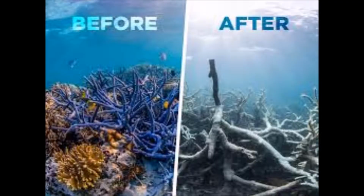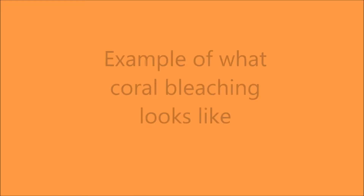Many people have helped raise money for scientists who want to help reverse the damage done to the coral reef by growing new corals in tanks and implanting them into reefs. People also need to help this effort by eliminating the main cause of coral bleaching, global warming. If global warming disappears, then so will the coral bleaching problem.